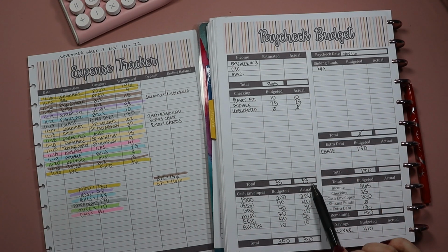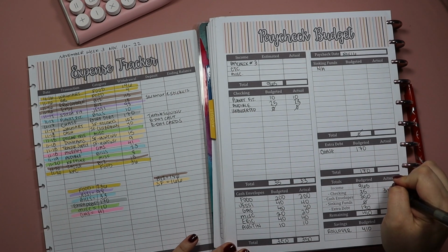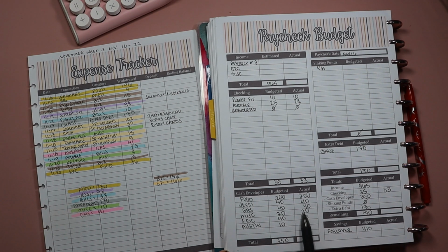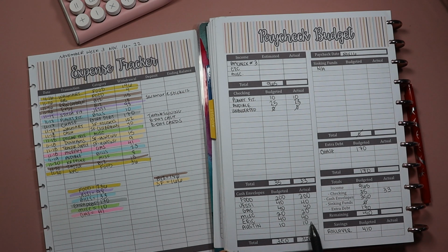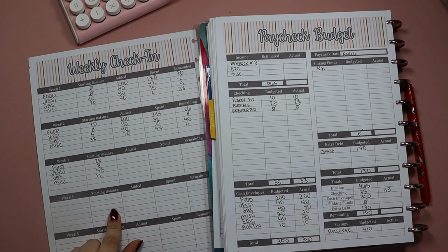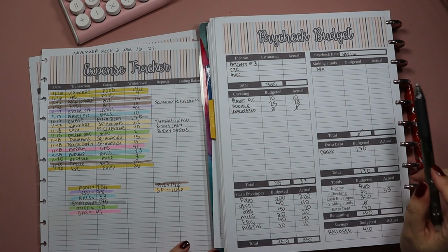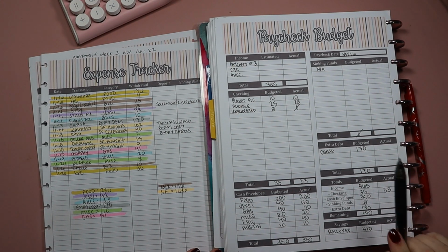Alright, so the checking section was $33. I'm going to go ahead and write that in here at the total because we were under budget, so we'll have a little bit of wiggle room here, but just a couple of dollars. Alright, this cash envelope section's already filled in because the amount that I budgeted is the amount that I set aside from this paycheck to cover all of my cash envelopes. So we'll go into what I actually spent in these categories when I fill in my weekly check-in, which will also be in this video. But for now, we're going to skip this section and move on to the extra debt section.